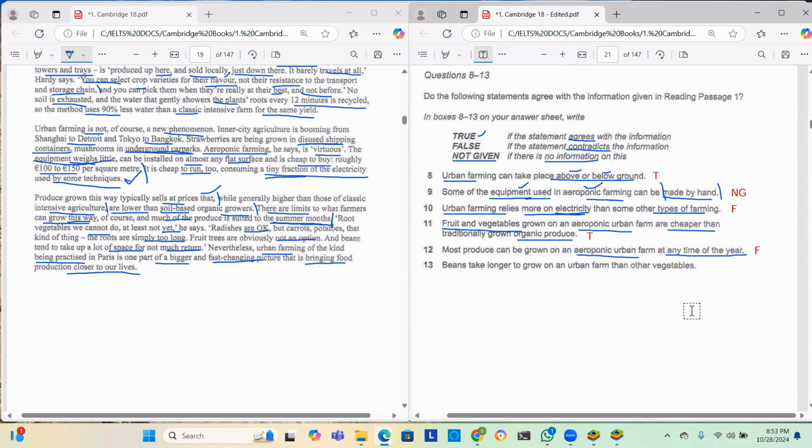Next, the last one. Beans take longer to grow on urban farm than other vegetables. Now he's talking about beans and taking longer to grow. Now, where did we read about beans? Radishes are okay, carrots, potatoes, the roots are simply too long. Fruit trees are obviously not an option, and beans tend to take up a lot of space for not much return. Okay. Nevertheless, urban farming of the kind being practiced in Paris is one part of a bigger and fast changing picture. Okay.